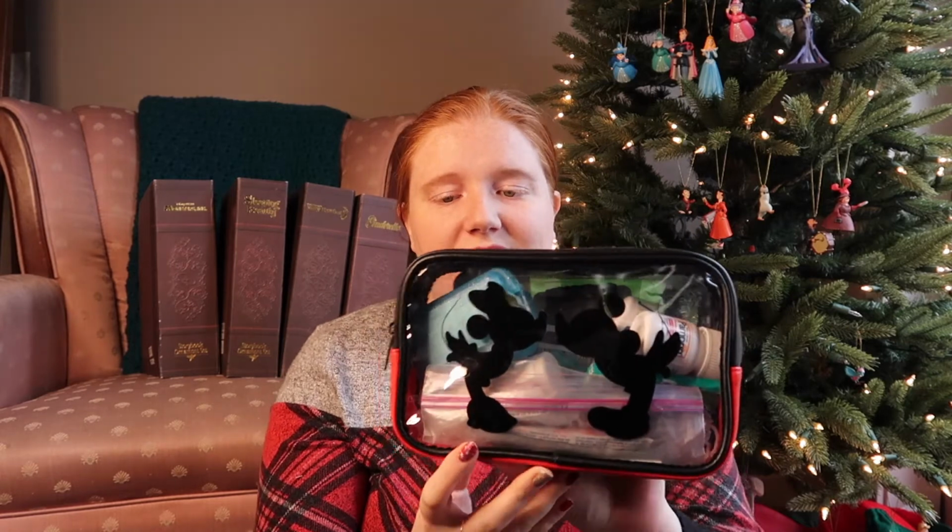The last thing in here is this little bag, which has Mickey and Minnie. I'm not in love with the fact that it's clear, but it has the red, the black and the red, and it has Mickey and Minnie kissing. So I really like that. And what's in here? I get so many questions about this. There's so much stuff in here.